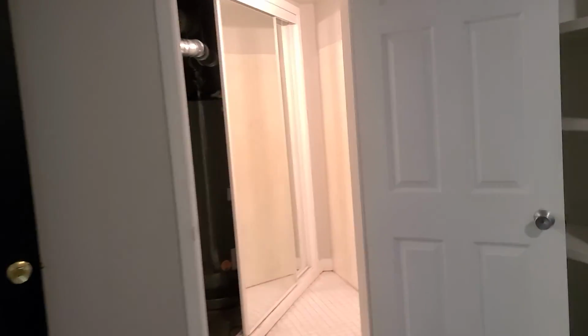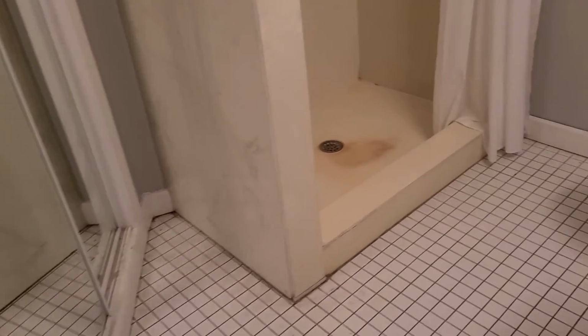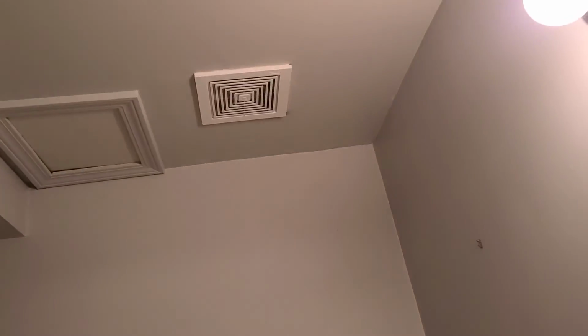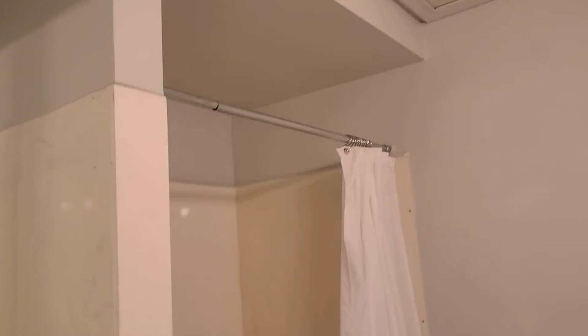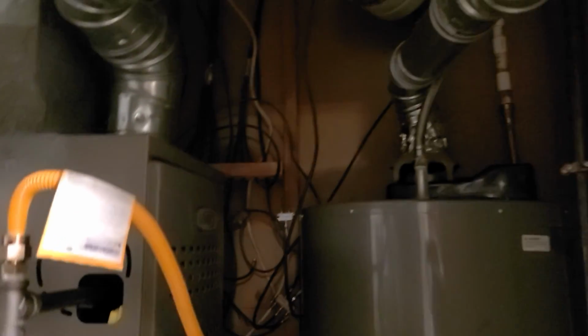Into a private bath. Tiled floors. Marble shower. Pedestal sink. And a mirrored closet doors over here for the mechanical room. Where the other heating and air unit is. There's a water heater in there.